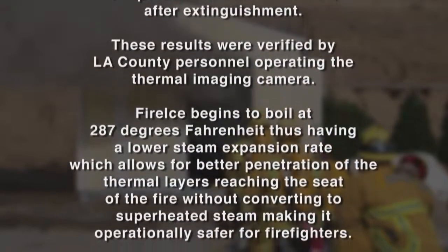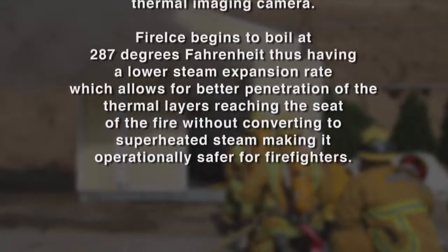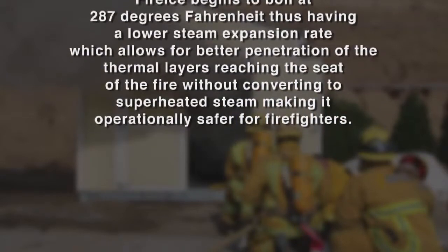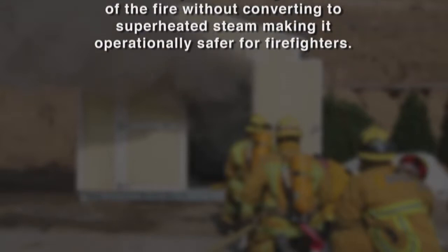FireIce begins to boil at 287 degrees Fahrenheit, thus having a lower steam expansion rate, which allows for better penetration of the thermal layers reaching the seat of the fire without converting to superheated steam, making it operationally safer for firefighters.